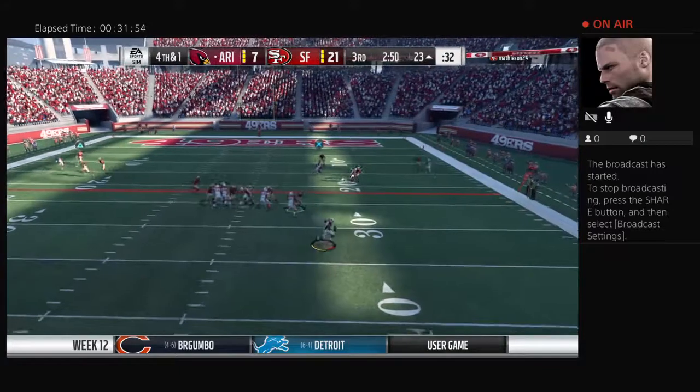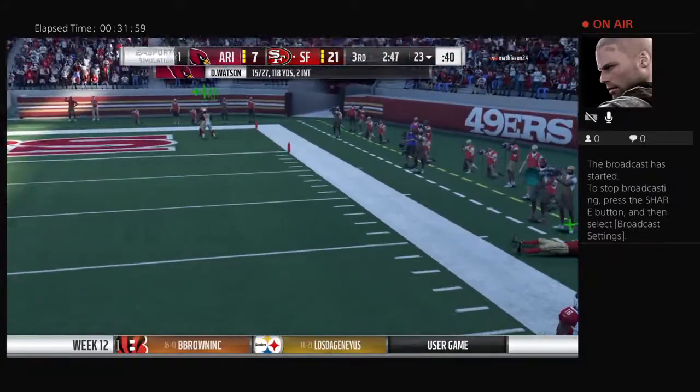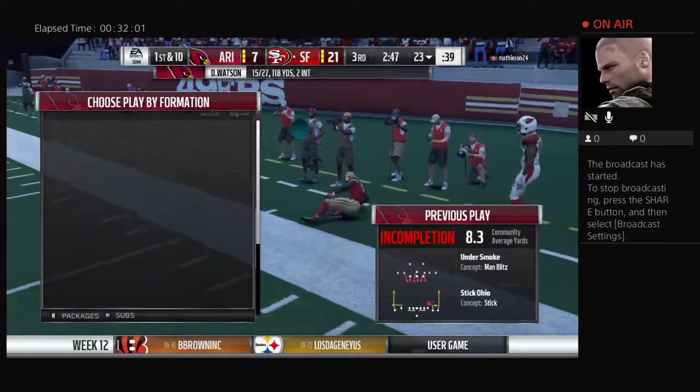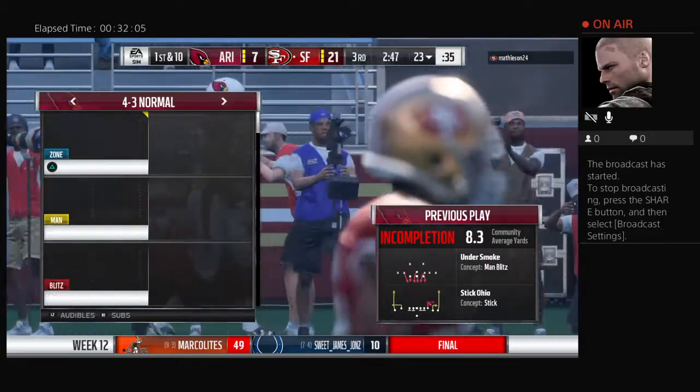On 4th down, Watson escaping the pressure right. And that is going to be incomplete. Boy, it looked like he had it and dropped it. And the 49ers are going to get the football back.